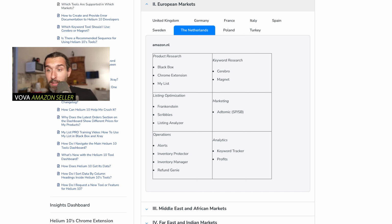Basically, does Helium 10 work in Amazon FBA Netherlands? And what tools are available? So let's go through the tools.